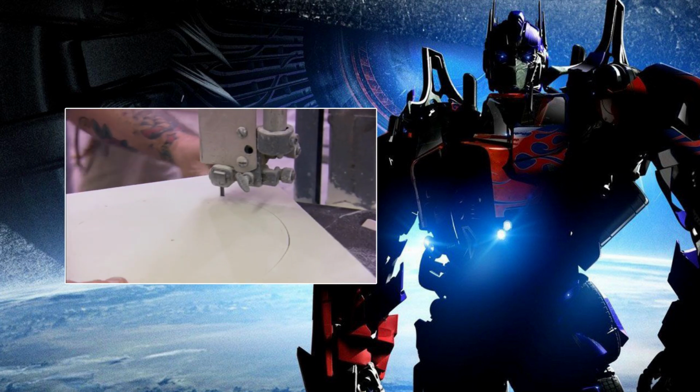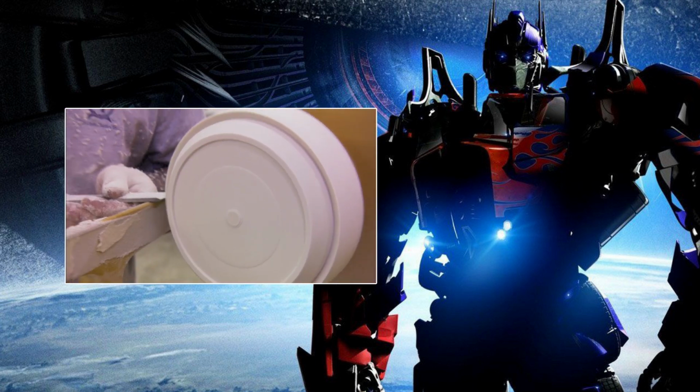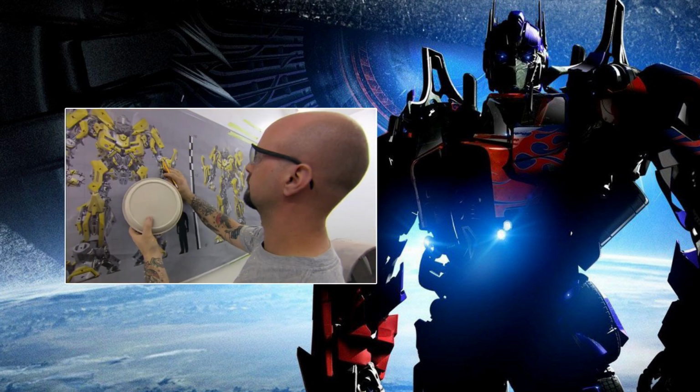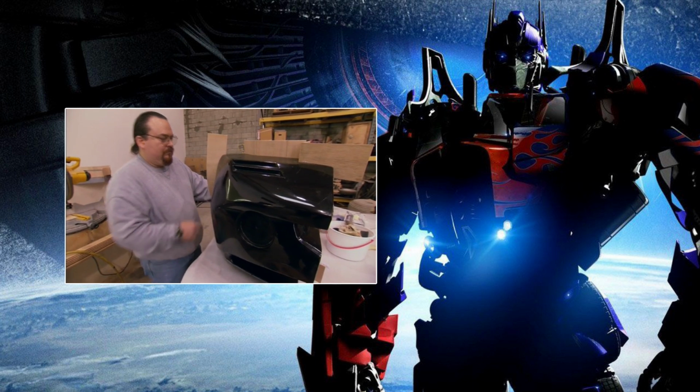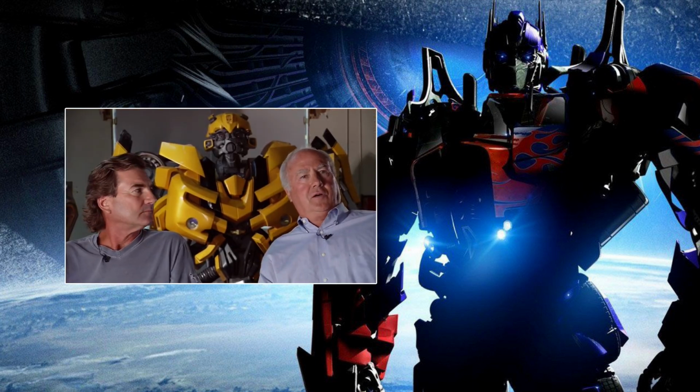There's 150 single parts on that robot. The whole robot was sculpted out of foam. We took molds off of them, made fiberglass parts, and when it stands up, it's actually about 18 feet tall.